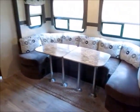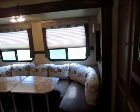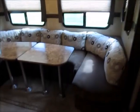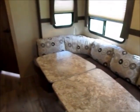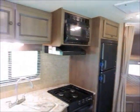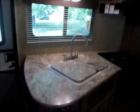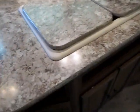And my favorite feature on this camper is this big, enormous 9, almost 10 foot long sofa slash dinette table. You can pull these tables out and you got a big lounger. It's like a sectional sofa. Really, really sharp. And I'll pan around. You see you have two double beds back here. You have a kitchen right here in the center. Nice double basin sink.